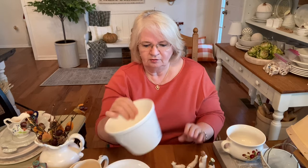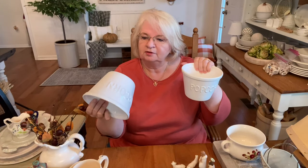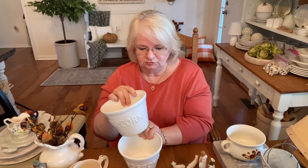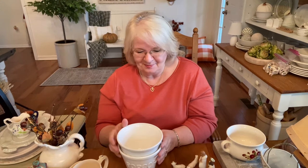Another thing that I found was two popcorn ceramic bowls. These were from Crate and Barrel. So I think, is that Kohl's, guys? I believe it's Kohl's. But anyway, these are adorable. You know, popcorn movie night for two. That's an idea. My daughter and her boyfriend have a lot of movie nights.